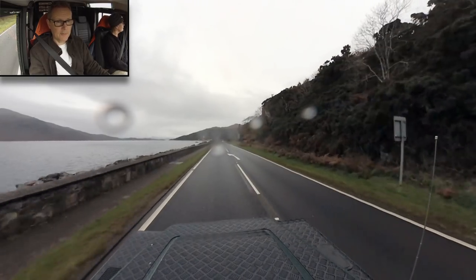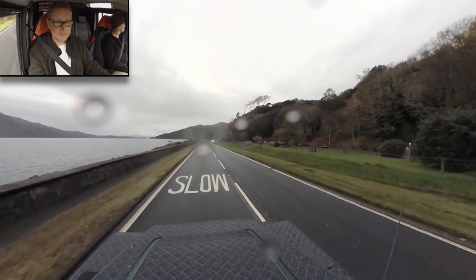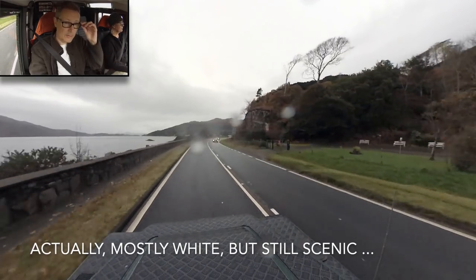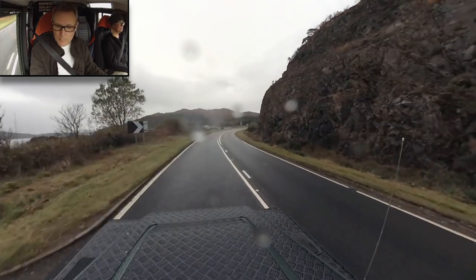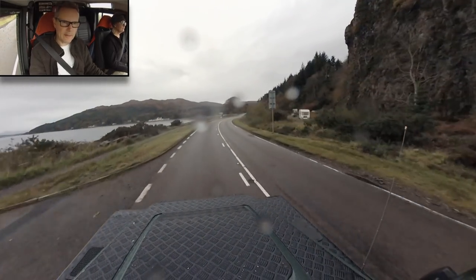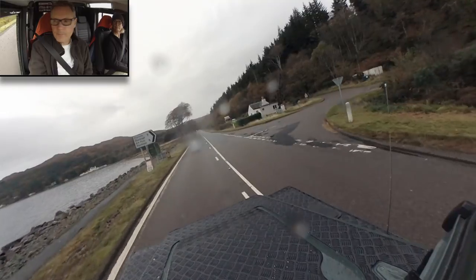You can find Plockton easily on the internet. It has a lot of painted, multicolored, sort of pastel painted cottages right there on the loch front. It is a sea loch, I believe. So we're going to go over there, probably a little early for lunch, but by the time we get there, here we go, it's my turn.